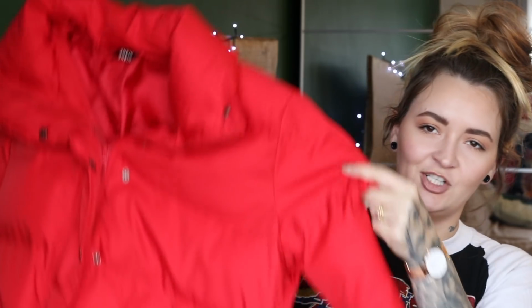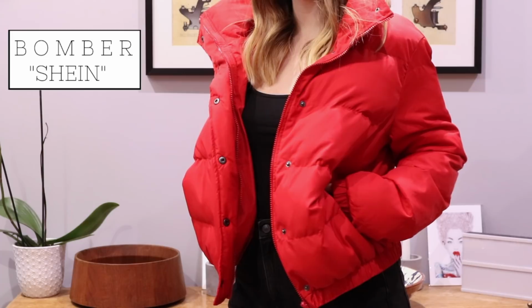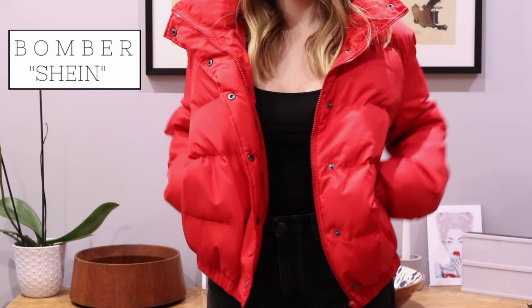The other clothing item I've been in love with is this jacket from, I think it's Sheinside or Runway, I can't remember, I will link it. It's just a red puffer jacket. How cool is it? I love it. Puffer jackets have been everywhere. I'm sure everyone knows this, over 2017.